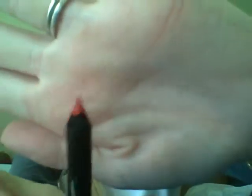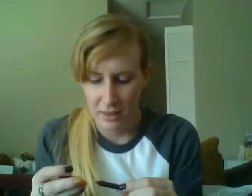I got red because I realized I didn't have a red lip liner. I have a burgundy lip liner, which is kind of cool and nice, but I realized I didn't have red. I don't even know why I started looking at the lip liners. That's really red. Of course, it's called Real Red. I'll eventually wear those.